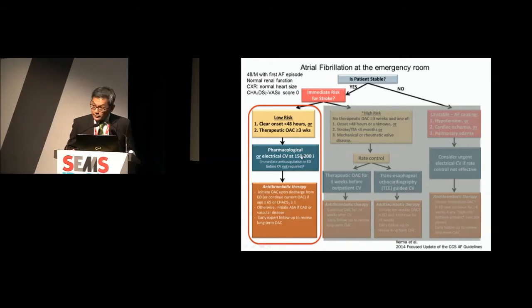All right. If that fails after loading at 2 milligrams per kg, which is just one vial of 150 milligrams, over 10 to 15 minutes, if that fails, do consider cardioversion. If they're stable, send them back and see a cardiologist for a workup.